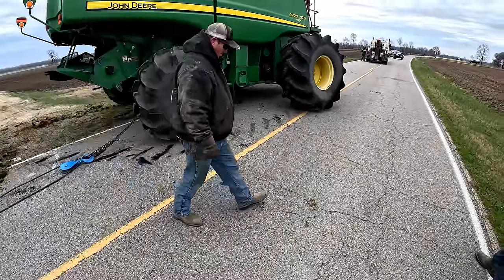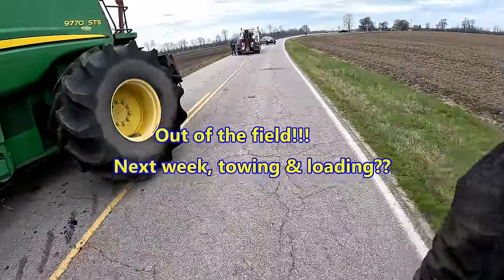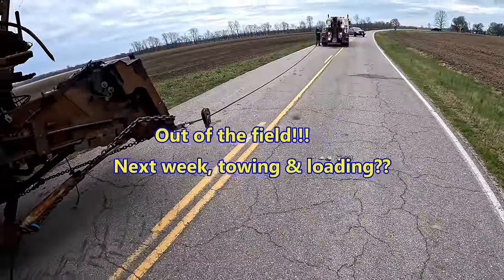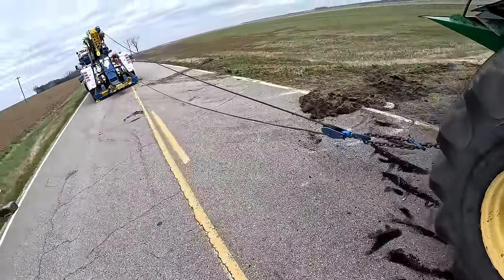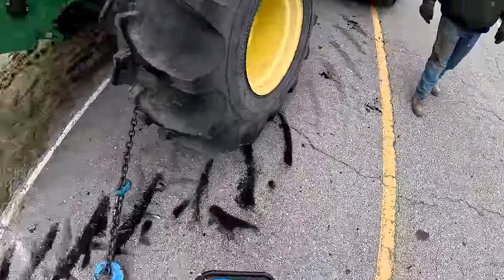Wouldn't get too much. The ground is hot. Yep. All right. All right, Gavin, block us off front and rear, and we'll get all this rigging packed up.